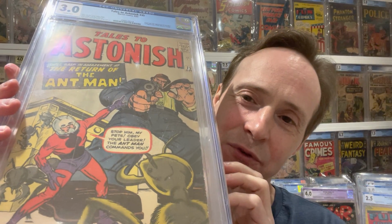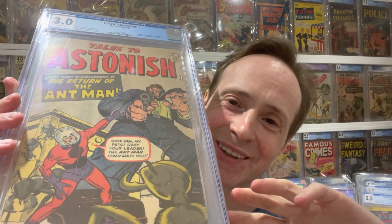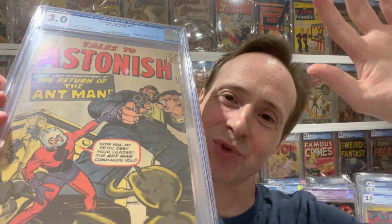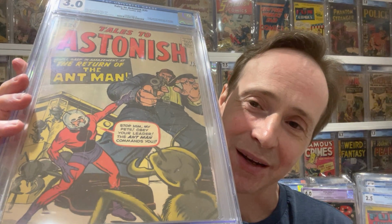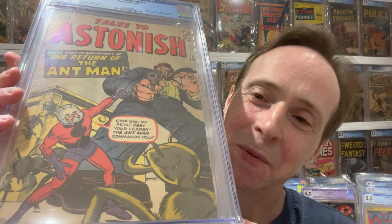You're kind of seeing it from his perspective, and everybody is tall, he's shrunk down, and everyone's really big and kind of stretched out. I think it makes it a really great cover. I'm a big fan of Ant-Man. I like these characters that can change sizes. I think that's a really cool superpower.